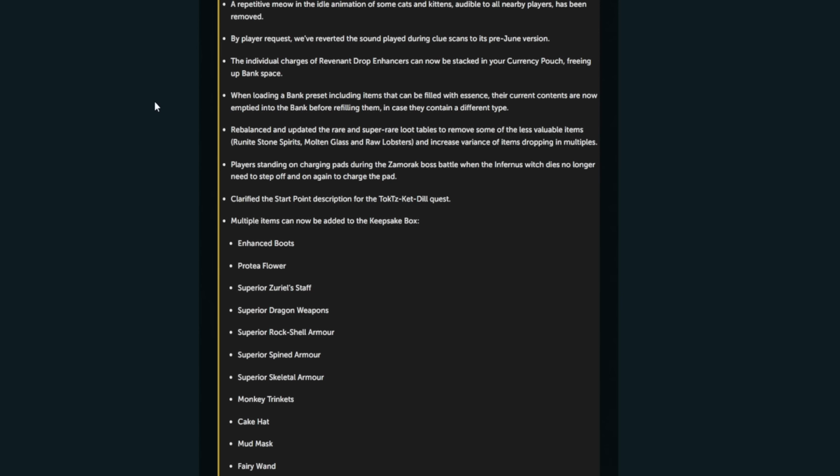Rebalanced and updated the rare and super rare loot tables to remove some of the less valuable items, runite stone spirits, molten glass, and raw lobsters, and increase variants of items dropping in multiples. Cool. This is probably a good thing overall.